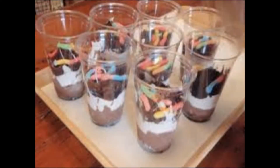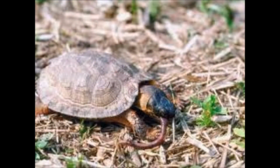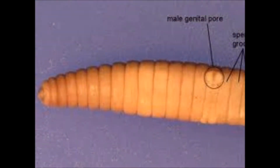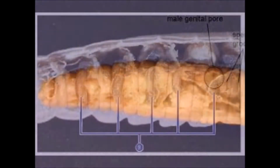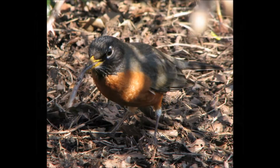Earthworms get their oxygen from the soil in which they live. When that environment becomes more water than air, they come to the surface to breathe, just like we do when we're swimming. And unfortunately, that exposes them to predators. They become a field day for robins.